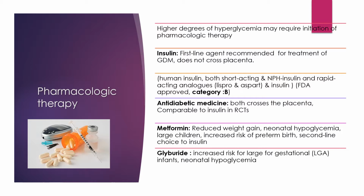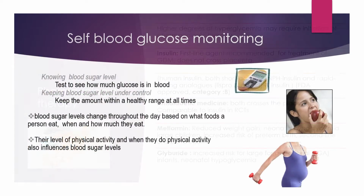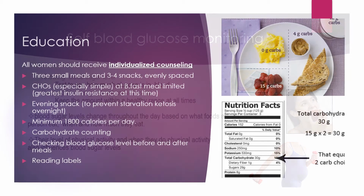Though metformin is a second line of choice to insulin, when the provider thinks that a woman cannot administer the insulin or the woman refuses to take the insulin. Then blood glucose monitoring is very important because blood sugar level fluctuates based on what a person eats or how much physical activity a person does. And it's also important to know when to start pharmacology therapy or to adjust the treatment plan of food.